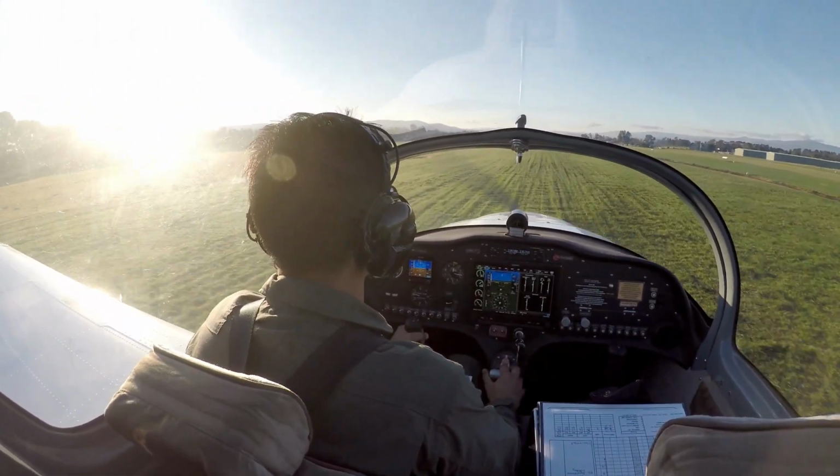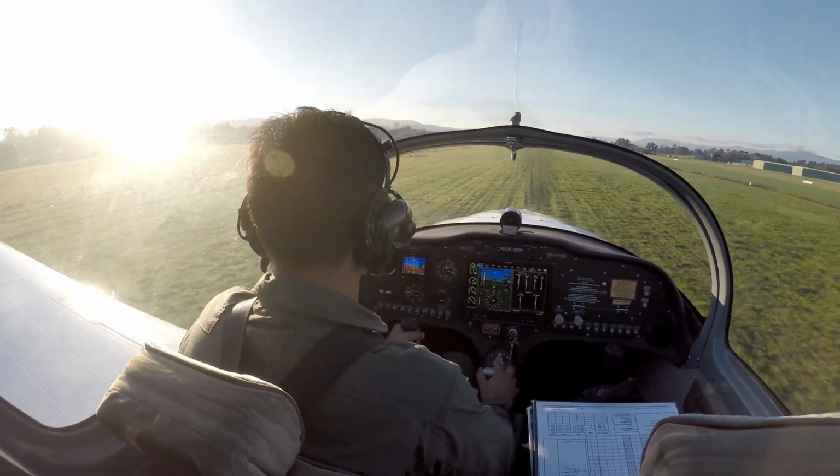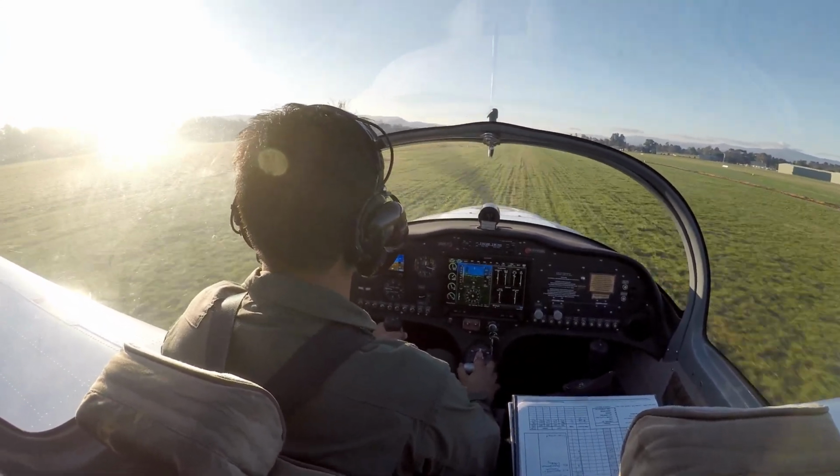Lilydale traffic, Zulu Sierra Delta is rolling on runway 36 right for a downwind departure to the south. Lilydale traffic.